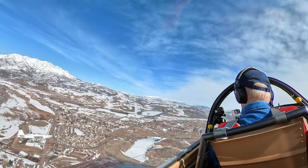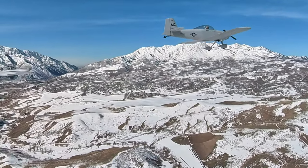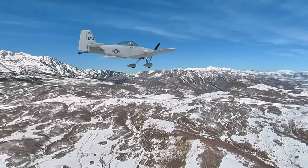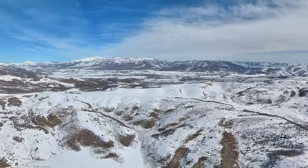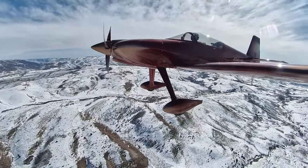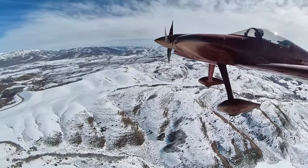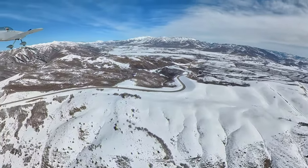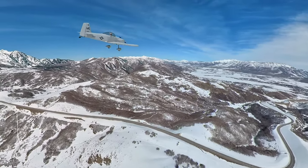So that 4-ship behind us is just west of us by a couple miles, heading northbound. I can't see them, but they should arrive at the practice area just about a minute behind us. Air is kind of rough up here this morning. We're hoping it'll smooth out, but it's forecast to get worse.